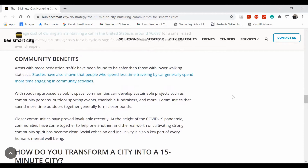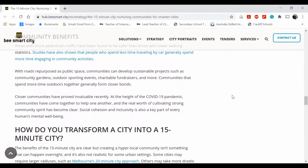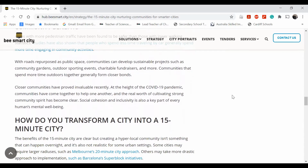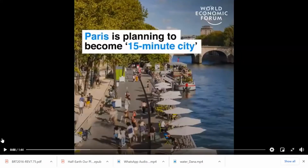Community benefits. People will find themselves safer, people can walk more, and basically they will be happier. And they will be active in a lot of outdoor activities at the same time, and they get to meet more. And it's also at these communities at the height of the pandemic, they have come together to help one another. They found the real worth of cultivating strong community spirit to become clearer, and there was more social cohesion and inclusivity. Now here is an example of how Paris is planning to become a 15-minute city.